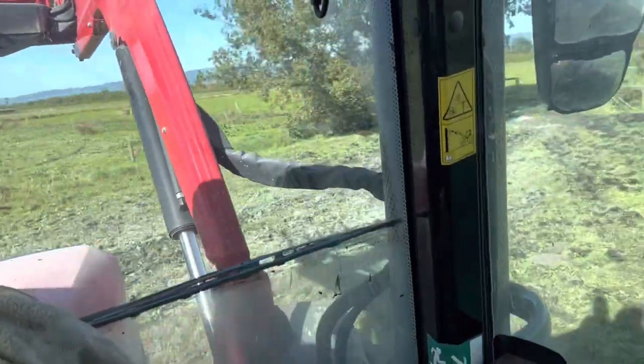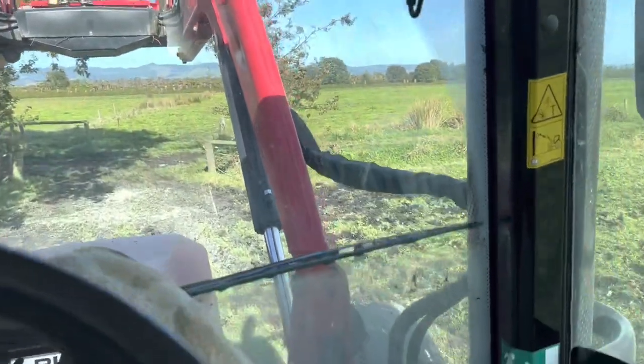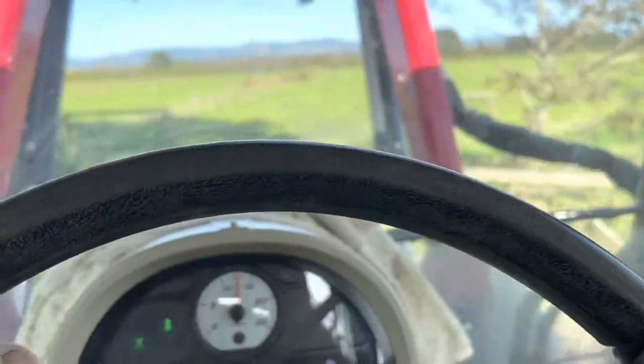That's right, we're going into the next paddock now. We're down 1, 2, 3, 4 paddocks down. Fifth one in here, we should be able to finish this one and we'll have to go back for a load for the next two paddocks.